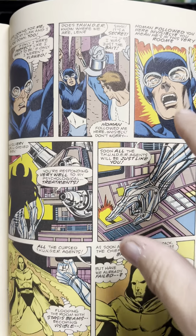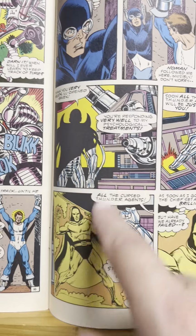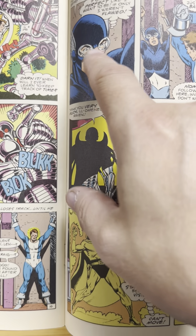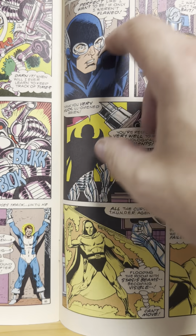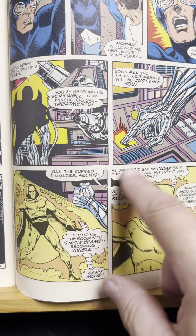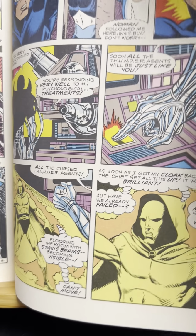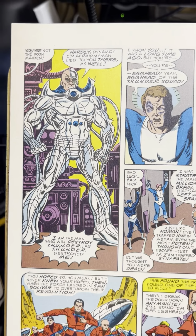And he's like, I'm going to trick them. He's like, no man followed you, invisibility. He's here in the room, and what happened? He's been conditioned. He's been temporarily mind controlled. So he's like, oh, No Man's here. So he changes the light frequencies, and it shows that he's here. So now he's going to capture No Man. And who is it? Dun dun dun.